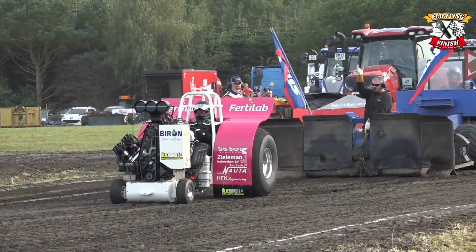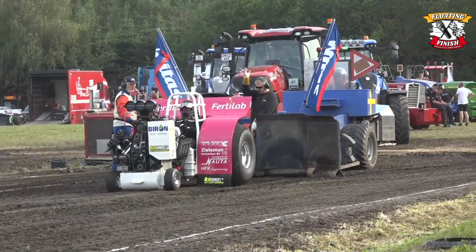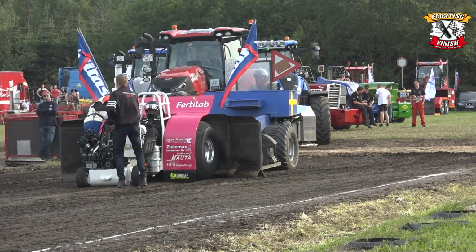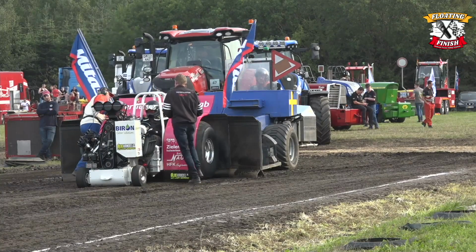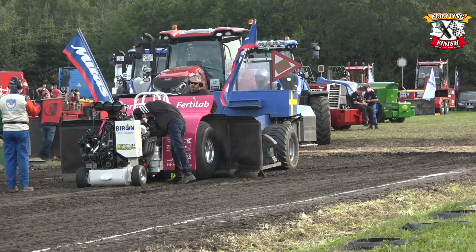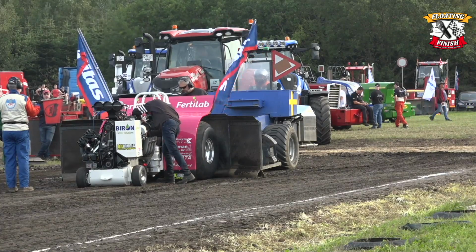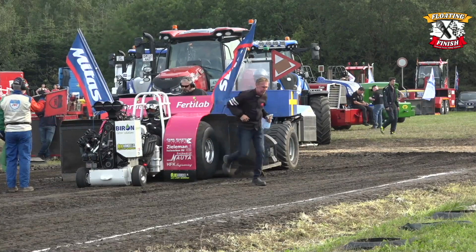So next starter on the first track. Let's try from the Netherlands. Today's driver is Mark Jansen. Was also in the competition this year in the Euro Cup on the 4th place. And I think we can see another full pull now if everything runs good. Last preparation on the engine.